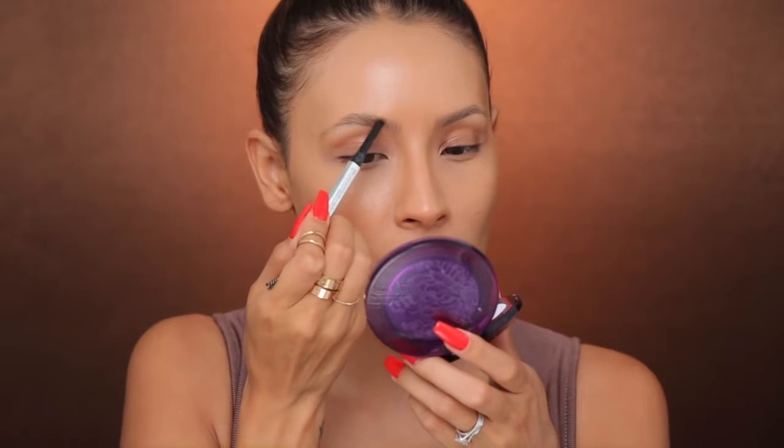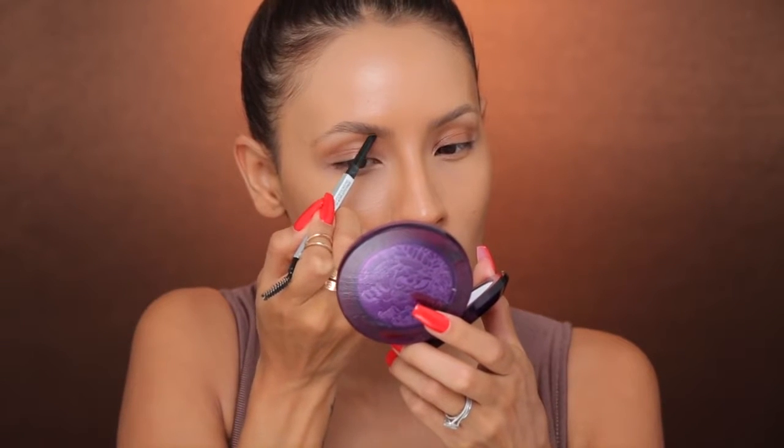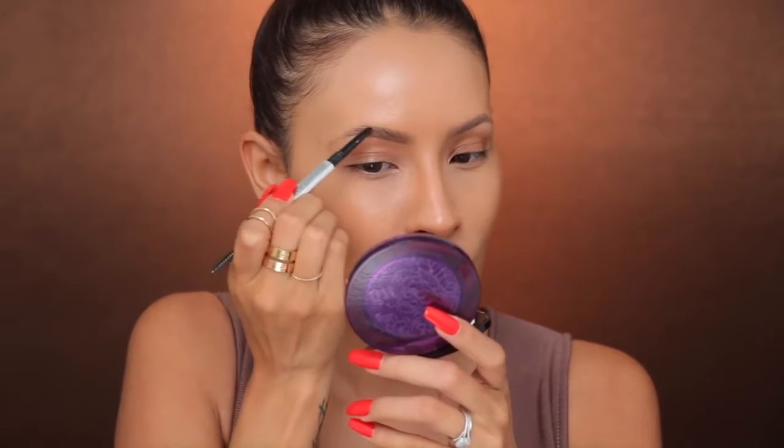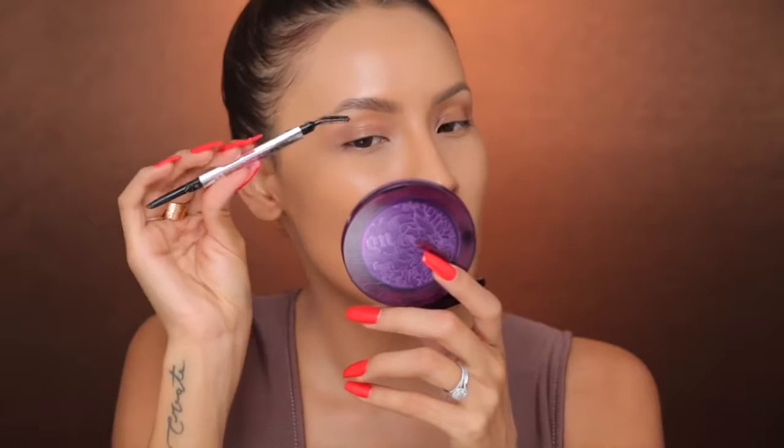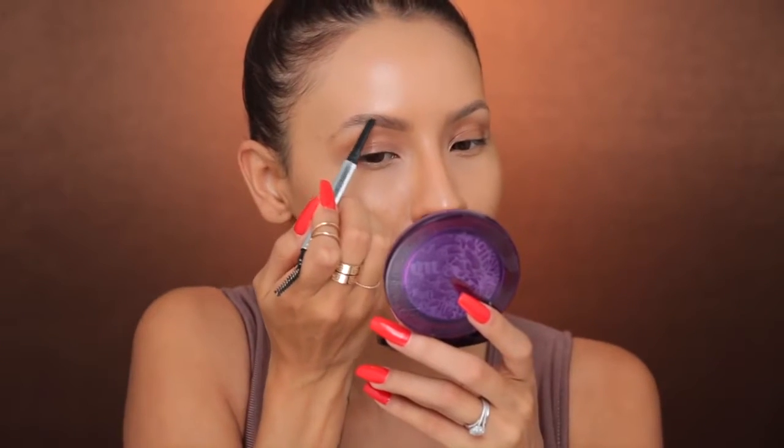I just started filling in my brows. This is the Goof Proof by Benefit. I'm just gonna lightly run this through and give my brows some shape. I wanted to do my whole face makeup before my brows, but honestly, I couldn't. I looked like an alien. So we're moving on.